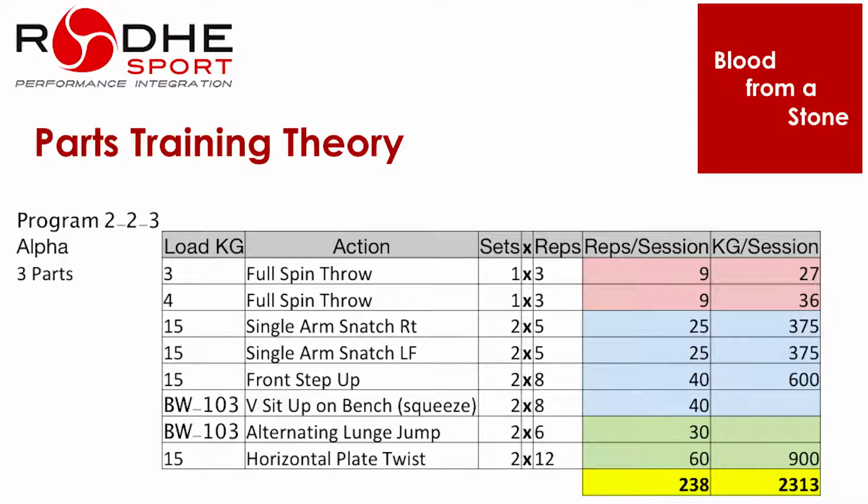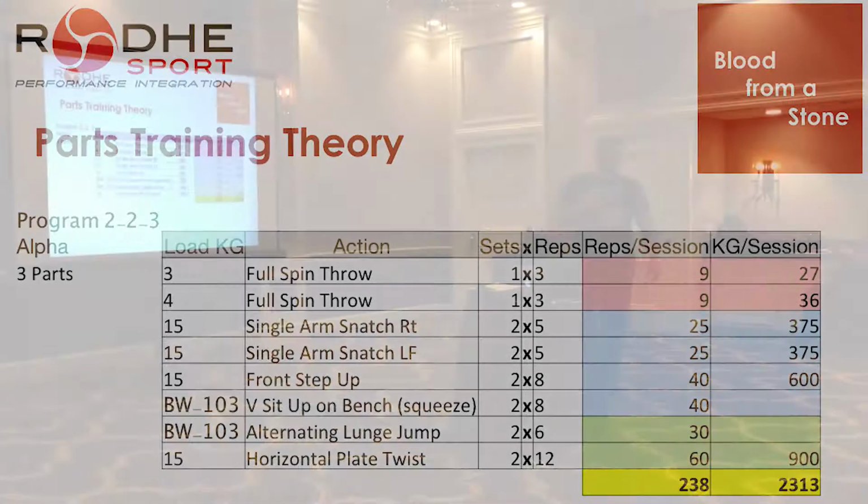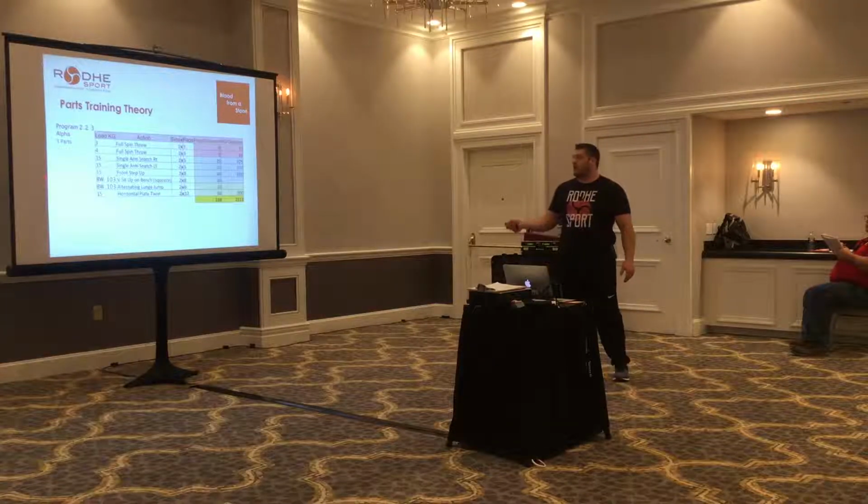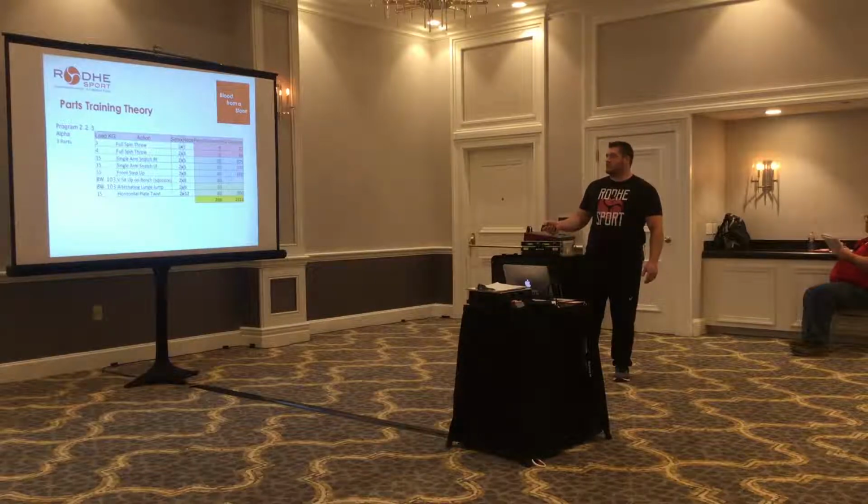Okay, these are 2017 programs. And this is where, to give you an idea of how to structure a workout, right? You say, okay, this is your workout for the day, and we're going to have one station for the snatches, a second station for the step-ups, these sit-ups at another station, right? So you're going to have 1, 2, 3, 4, 5 stations.